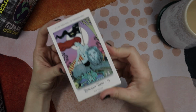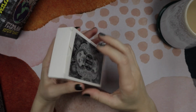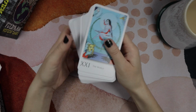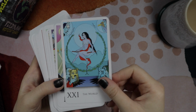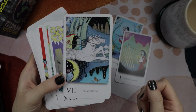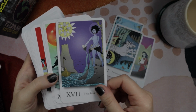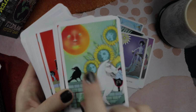That's what that was. This is the Raincoast Tarot. This one also fairly recent. I think I just need to chill out on buying decks, or just buy one at a time. I had to pause. It was a really fun, loud siren going past. Yeah, I need to chill out on buying multiple decks at once because I only have so much attention. I love this sun. It just looks so goofy.